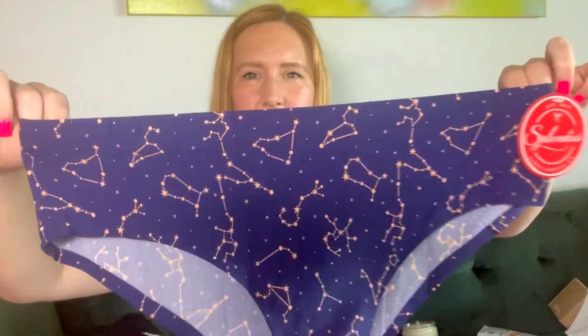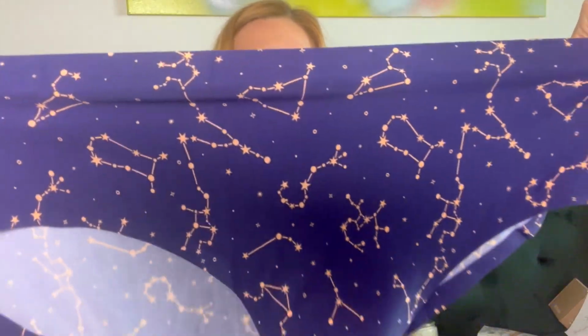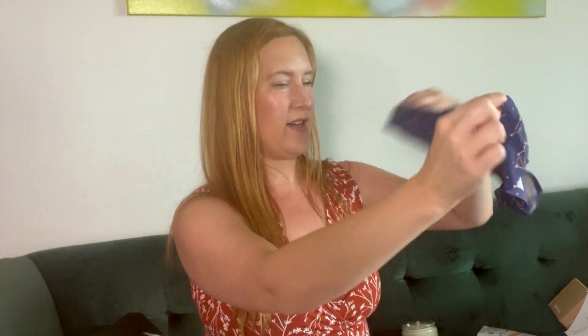Laser cut, do they call this? I don't know, but nylon, stretchy, so smooth. Oh my god, but the best part is the constellations. Wait, can I remember which one's Taurus? Oh, this one. I used to have a necklace that was from a subscription box. Everything I have is from a subscription box. It had Taurus on it.